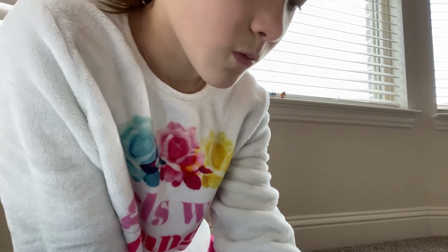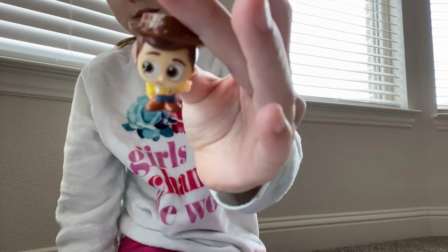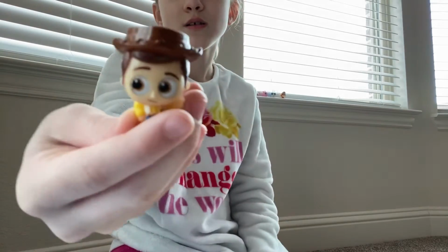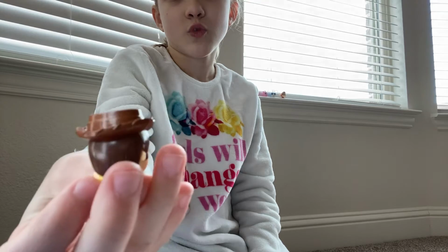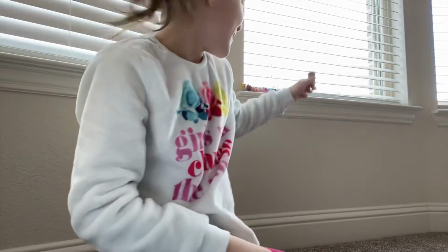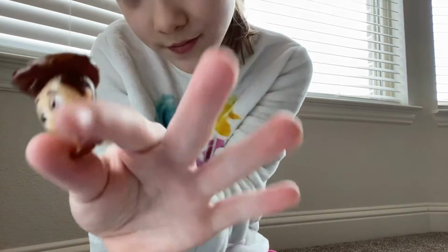Aladdin, or the Toy Story. Woody! But he's so cute. He's so adorable. Alright. He's a common.